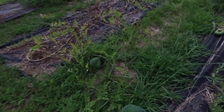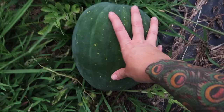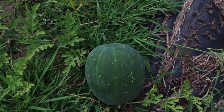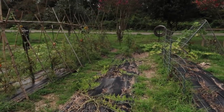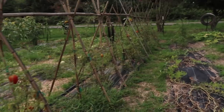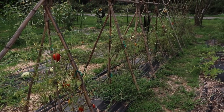So my Moon and Stars melon is still coming along, and I've got one beautiful melon right here. It still looks quite healthy, and so I am looking forward to getting to eat that. One more Moon and Stars plant down there is doing pretty good. I've had one die out. These tomatoes, they're still kind of kicking.